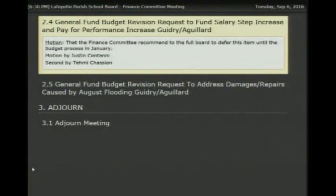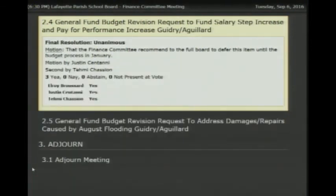Any other comments? We'll vote whenever you're ready, Ms. Dorothy. Three-four, none against. Motion passes.